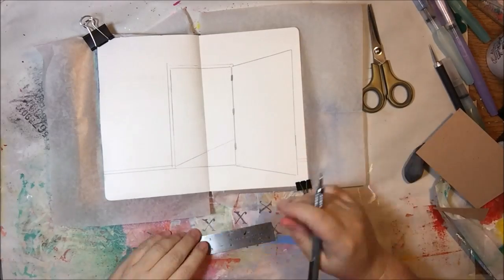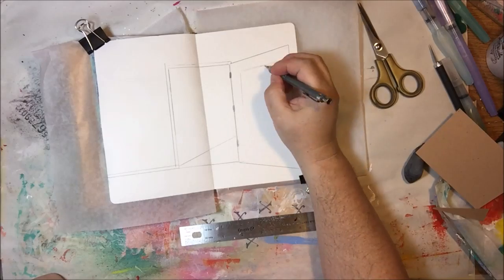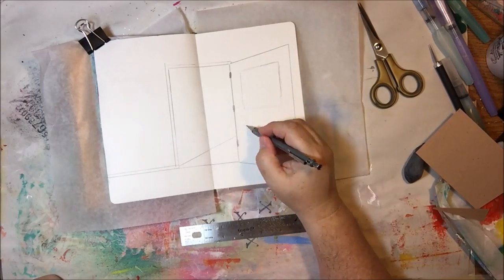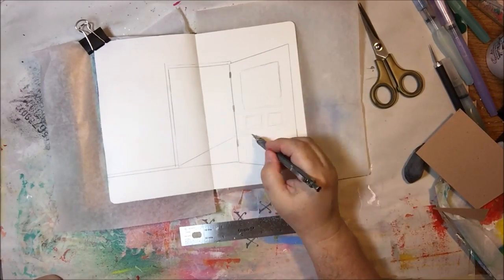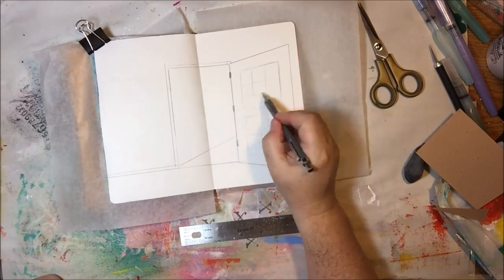I am also being brave because I'm going to use my brand new pan pastels, which I've never used. I've never used a pastel in my life. I'm not trained in them. I'm not trained in any sort of art. I just make this up as I'm going along.